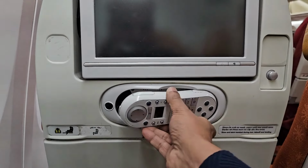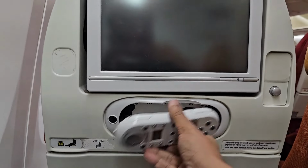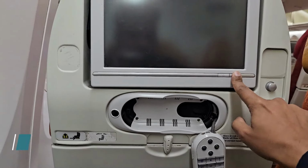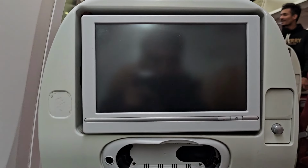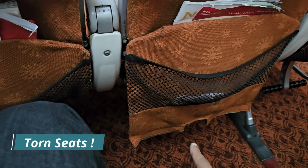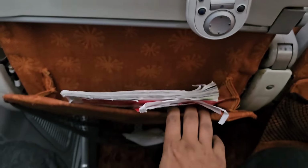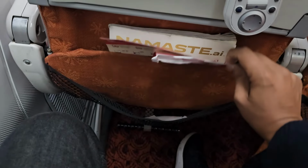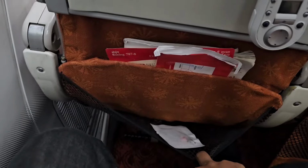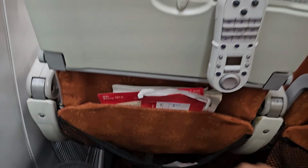Well, this seems to have a broken system on board here. Yeah, the remote. So that's not good, and looks like the IFE is not turned on or not working. So torn seat covers, which is not good. Let's check out. Like I said, it's an old aircraft, so it seems pretty outdated. Even the magazines are not very well kept, and there are stains on the seats. There are headphones here, but I hope the IFE works to try it out.